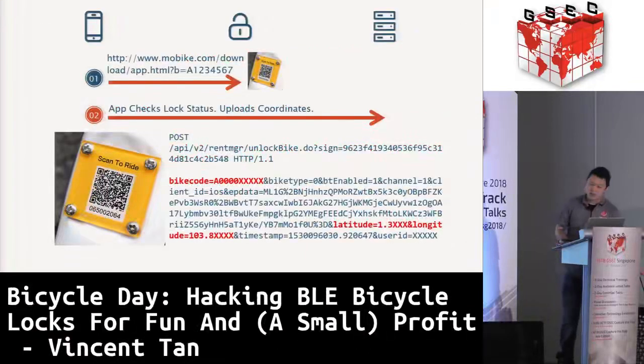So again, the process starts out the same. The user scans a QR code, and within the QR code is a URL with the bike ID at the end. Assuming you've used the Mobike app to scan the QR code, a request is made to the server with the lock ID and coordinates of where it was scanned.